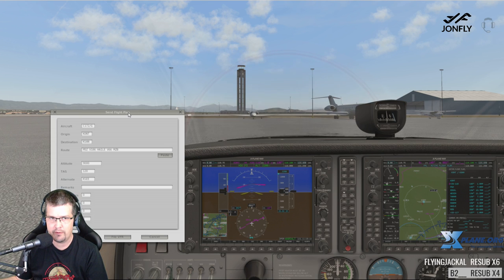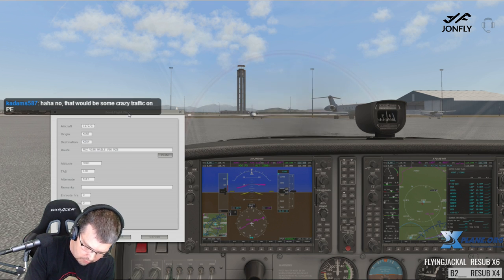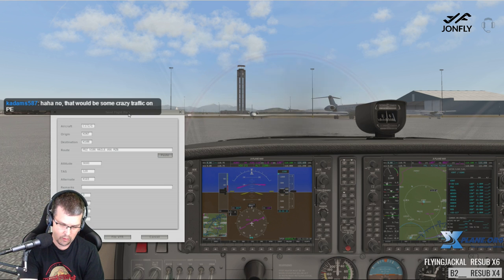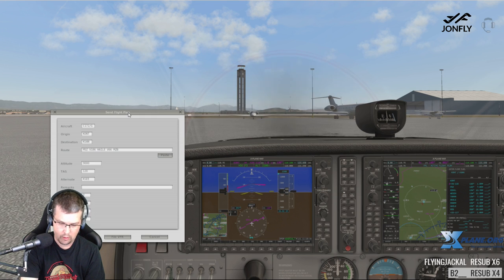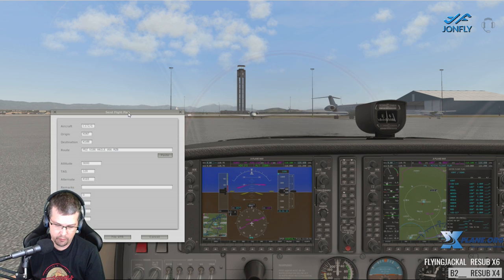Ontario clearance, November 572 Delta X-ray. Instruments to San Diego Limburg, please. November 572 Delta X-ray, Ontario clearance, good morning, clear to the San Diego Limburg Airport. On departure, fly runway heading. Expect radar vectors to the Paradise VOR to join the Coast Ontario November 12 tech route. Maintain 4,000, expect 9,000 five minutes after departure. Departure frequency SoCal 135.4, squawk 4605. Clear to San Diego Limburg, runway heading, radar vectors Paradise, Ontario November 12 tech route, maintain 4,000, expect 9,000, 135.4, squawk 4605, 572 Delta X-ray. 572 Delta X-ray, readback is correct, just the transponder code is 3361.